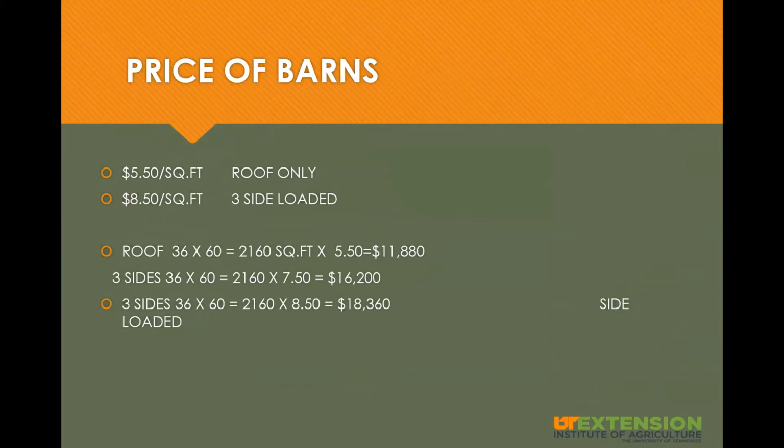We got anywhere from $5.50 a square foot. Had a fella, well, Summertown Metals down at Etheridge, built him a barn 40 by 100. It cost him $5.50 a square foot and had 2 sides enclosed. That's still a pretty good price at $5.50 a square foot.